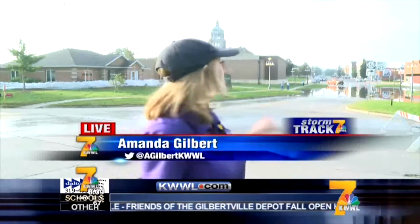This is going on right now here in Vinton. The Cedar River is starting to spill into town. In fact, because of flooding on the street behind me here off to the left, they are starting to block off this area.